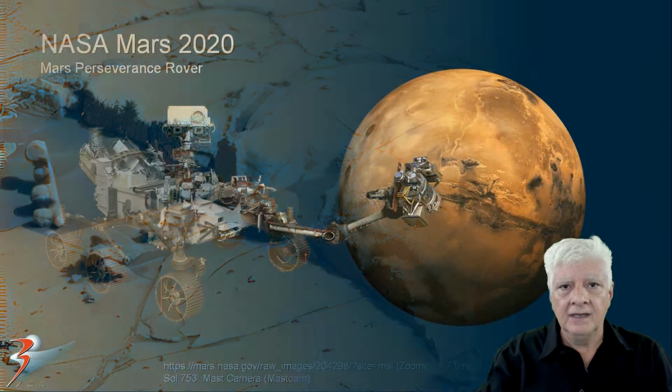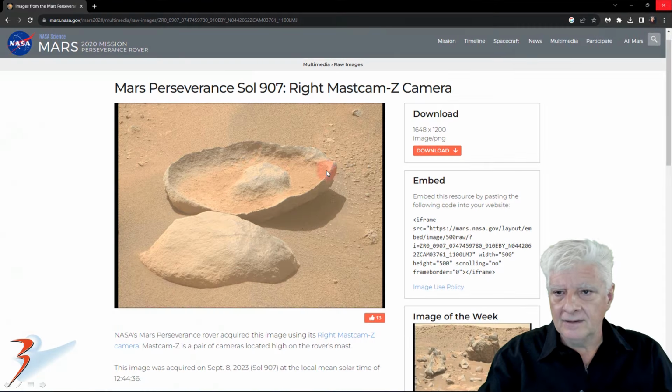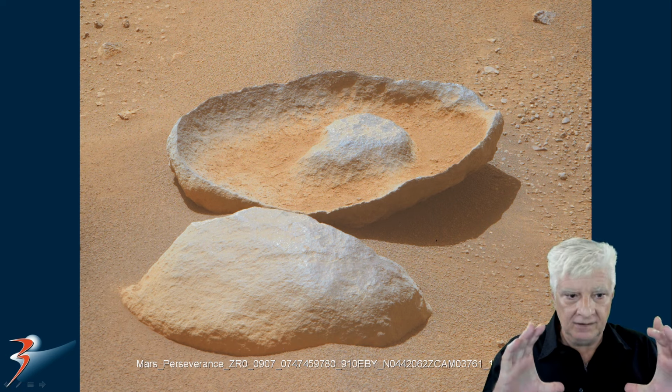Totally out of place. Let's have a look at anomalies photographed by the Perseverance rover. So the right Mastcam-Z camera took this photograph on Sol 907 on the 8th of September 2023. This neat item looks almost like an ashtray. Could be natural, but I thought I'd throw it in. It is really a beautiful item. I don't know how big it would be, probably about this big.